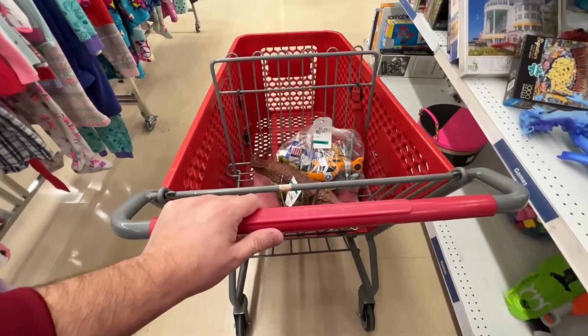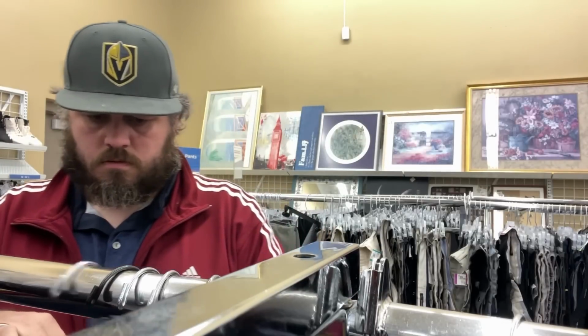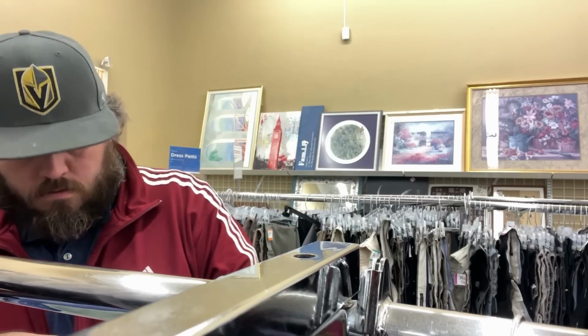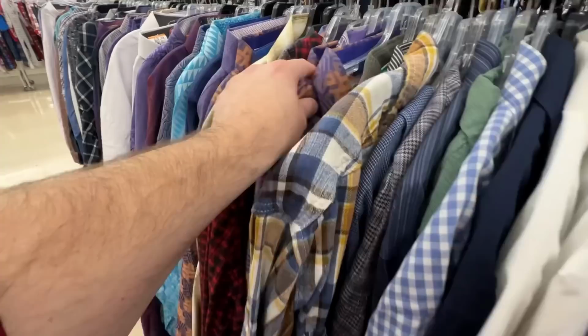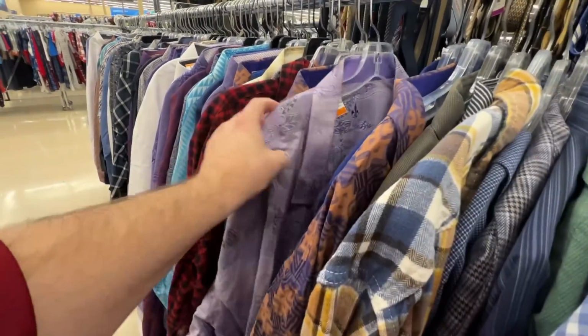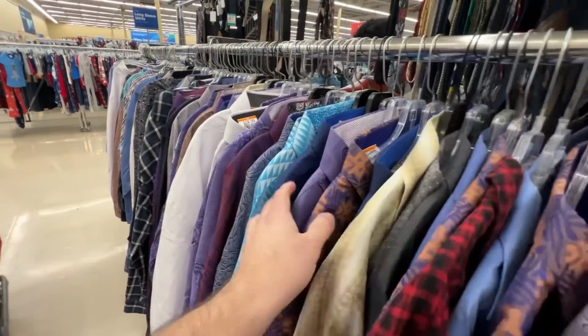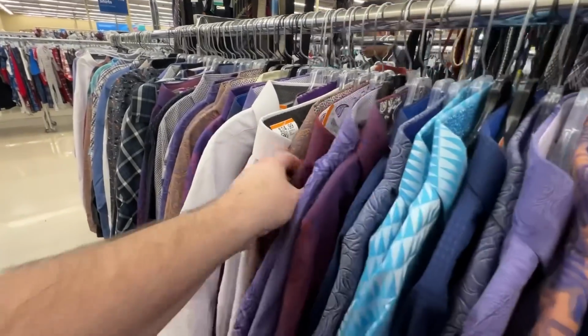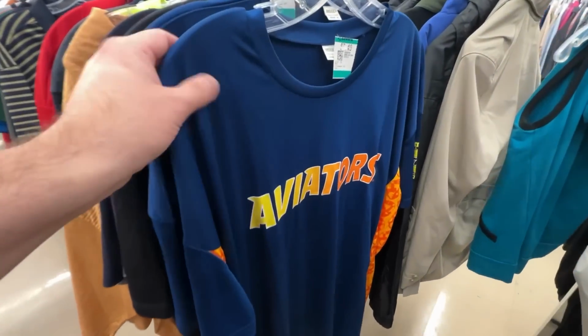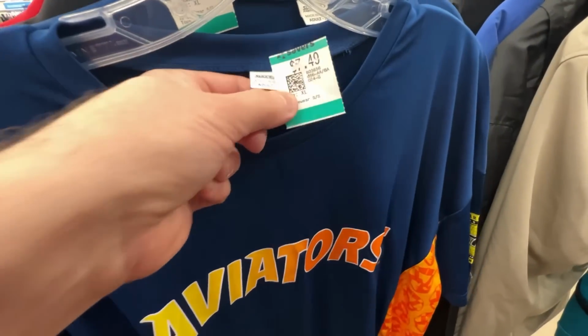I'm diving more into the button up shirt section at Savers, at Goodwill. When I go hunting in the Goodwill bins, I'm having good luck. It seems like every time I post 5 or 6 on eBay, one of them sells almost immediately. So we're going to see if I can find anything. They have a bunch of this generic brand, this Fleur de Lis brand right here, a suspicious amount. When I see this much, it tells me that it's probably not that good.